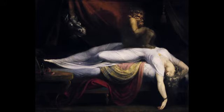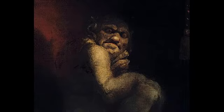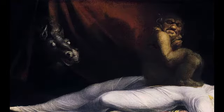With flared nostrils and wide, bulging eyes, it has sometimes been interpreted as a visual pun on the word nightmare. Everything about this painting is disquieting. The woman is sleeping so deeply that she looks completely unconscious, and the incubus is staring directly at us. So as the viewer, you feel as if you have just intruded upon this frightening scene. The creatures' forms are enveloped in shadow, shrouding them and their intentions in mystery.